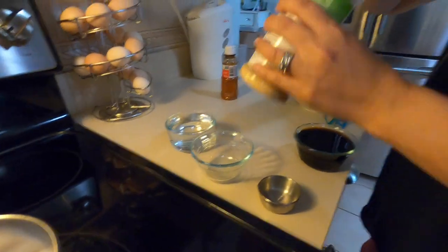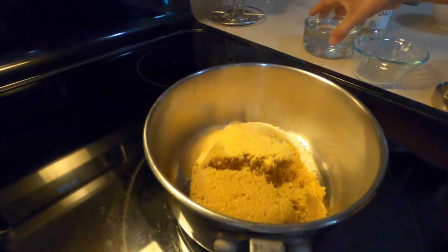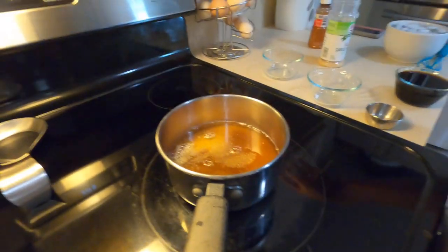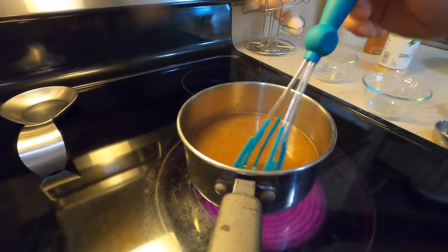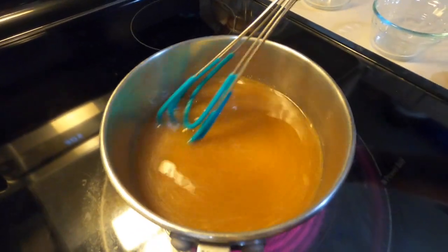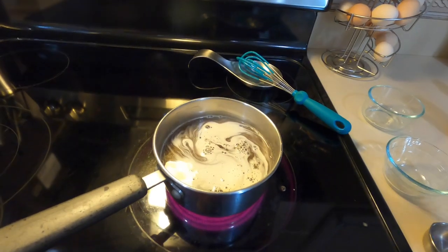Oh, we got it. And then there's about a tablespoon of garlic. Some water. 1 cup of water. You go like this. Okay. You wanna keep on stirring it until all the crystals, the salt crystals and the sugar crystals melt. What's that? Soy sauce. Soy sauce, okay. Cup of soy sauce.